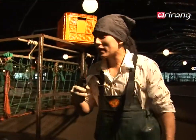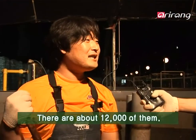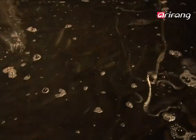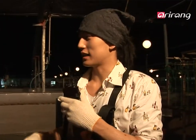Oh, how many eels are in here, in this tank? 12,000. Oh my god! Look! I've never seen this many eels in my life. Wow! So how do you know which eels are fresh and healthy?